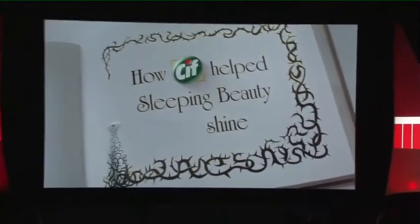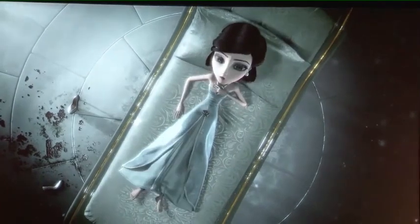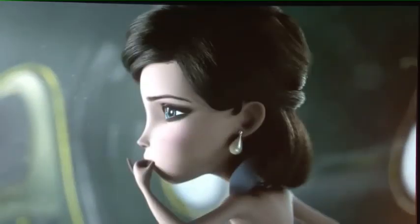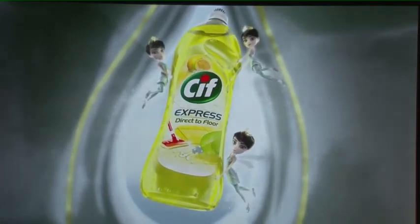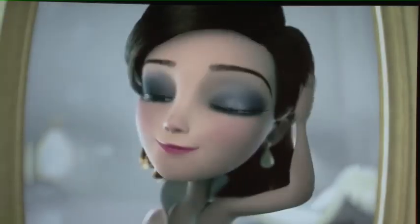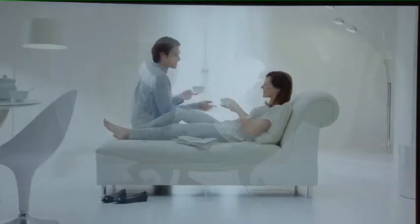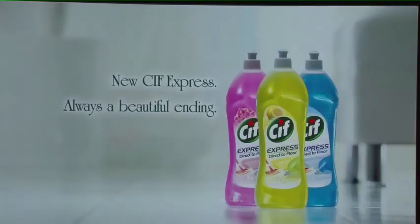How Cif helped Sleeping Beauty shine. Sleeping Beauty was rudely awakened. Her prince was arriving. Things were looking good, but the floor less so. With no time to fill a bucket, she summoned new Cif Express floor cleaner with its powerful cleaning agents. Applied directly from the bottle, the dirt disappeared quickly and the beauty returned, leaving her time to be reawoken by the prince. New Cif Express, always a beautiful ending, quickly.